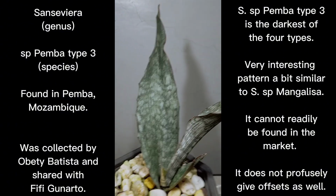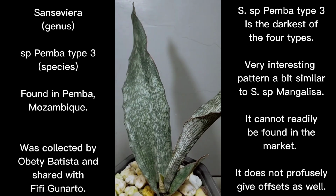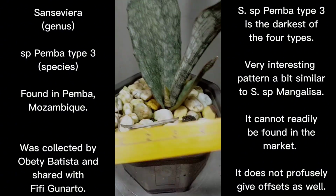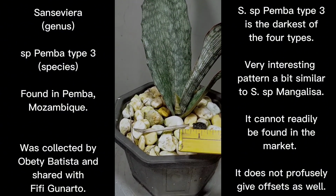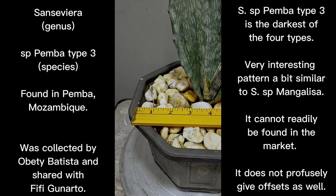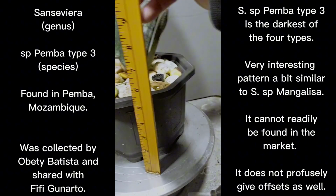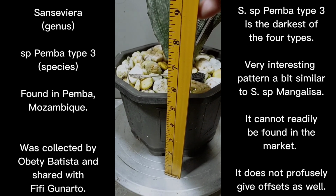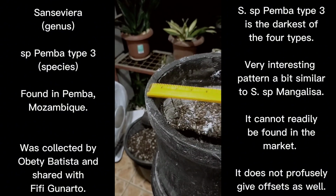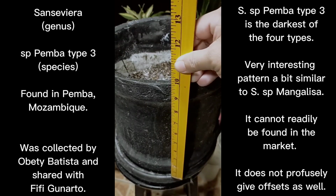So going back, like I mentioned, I'll be repotting Pemba type 3 to a bigger pot, because right now it's in an 8-inch pot. The pot shape is octagonal, so it has 8 sides, and the length of the pot from side to side is also 8 inches. The depth is 5.5, I think, or just 5 inches. And we will be transferring it into a 10-inch diameter pot, and the depth is also 10 inches.